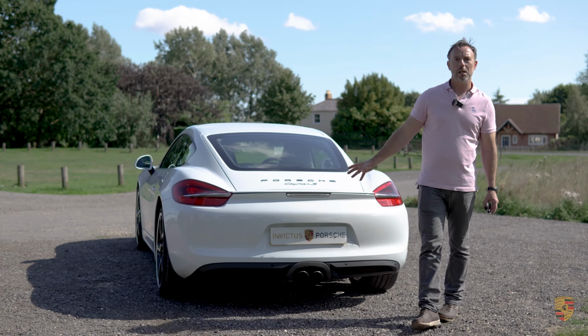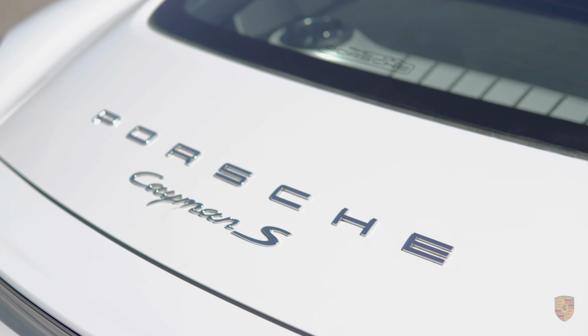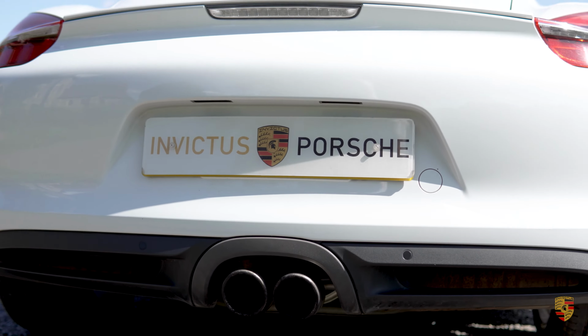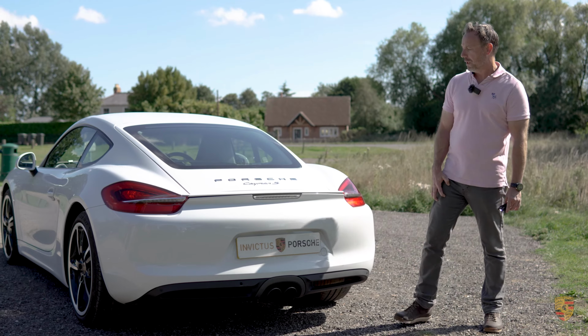Even though this particular Cayman S is a 15 reg, it does really look exceptionally fresh, and I love the twin exhausts poking through the back there. Again, it's absolutely bang up to date and fresh.